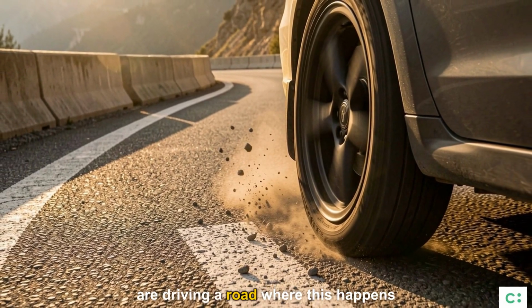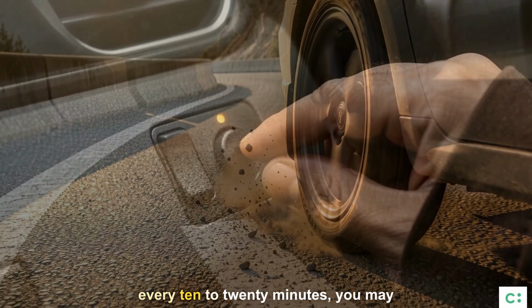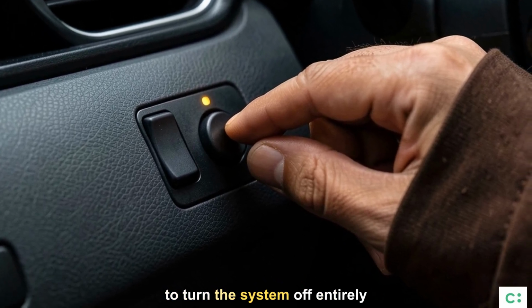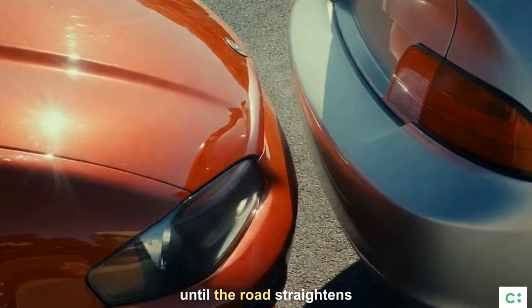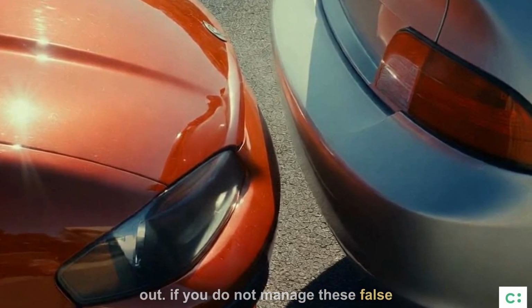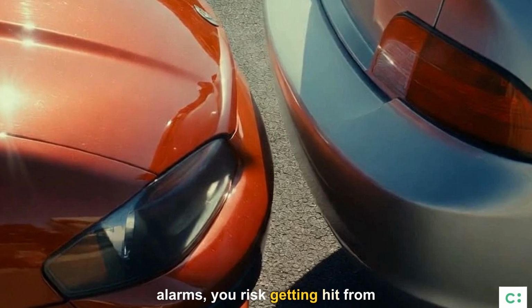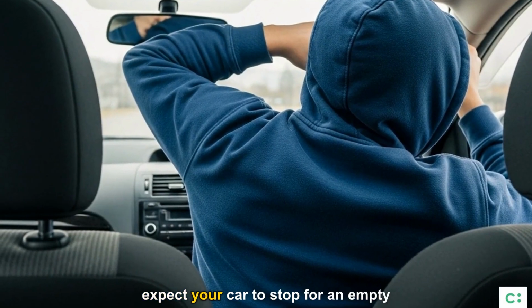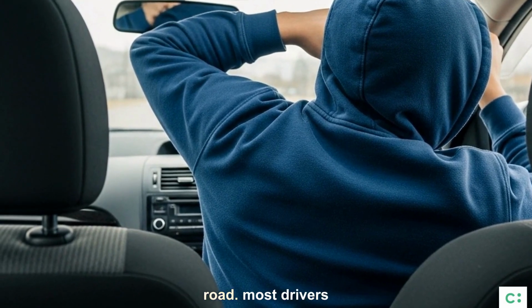Third, if you are driving a road where this happens every 10 to 20 minutes, you may need to press the button to turn the system off entirely until the road straightens out. If you do not manage these false alarms, you risk getting hit from behind by a driver who does not expect your car to stop for an empty road.